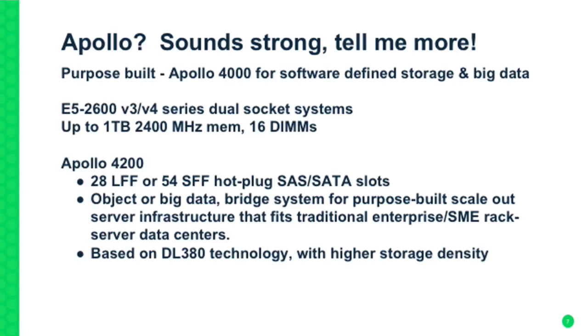Really, what we see is this is a bridge server for people who say, okay, I can put a 380 in and I like that platform, I like that form factor, but I need more storage density. I don't necessarily want huge big iron, but maybe I want to double what I could get in that same capacity. So this is front loading, it's got a slide-out tray, and you can get 24 large form factor, or for some use cases, fairly dense small form factor storage. It really is very close to a 380, with more punch in gigabytes per rack unit.